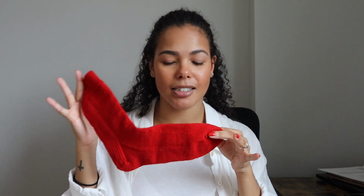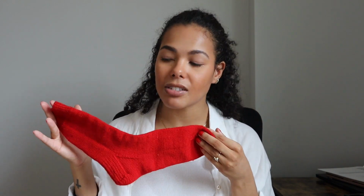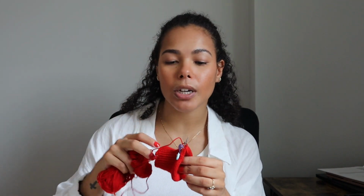This is a perfect fit for what I wanted. So I'm very glad that I finally figured out the sizing, because the other one fits, but it could be a little bit better because the heel is not in the same spot that it should be. So I think I found the perfect size for making myself socks. So I'm just going to follow the exact same pattern on this one.